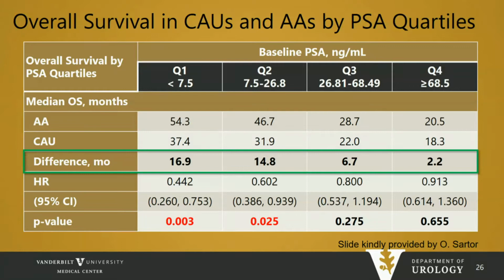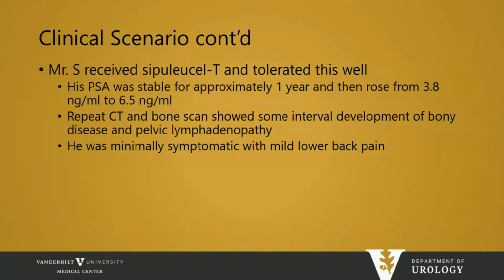And even in the next quartile, up to a PSA of 27, again, all patients had a survival benefit, 40% reduction in risk of death. But Black men had an even greater benefit of 14.8 months. There were higher differences in the higher quartiles. However, these did not reach statistical significance.